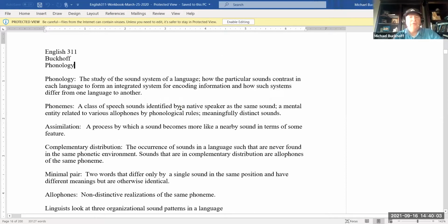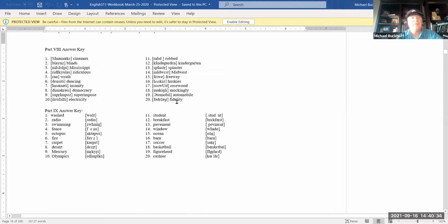Okay, you want to make sure that you have a definition of phonology, but not just a definition. Think about what kinds of subjects apply to this field. So one of the questions will be, with what topic is phonology most concerned? You can look at some of the definitions here, and these are concerned with it: phonemes, assimilation, complementary distribution, minimal pair, allophones, right? So think about some of these definitions and how they connect to this particular field.